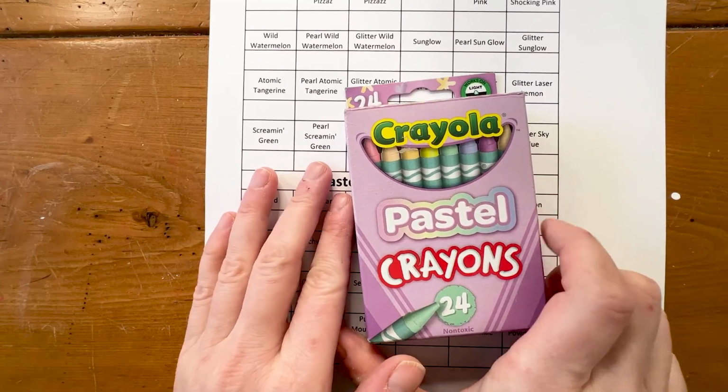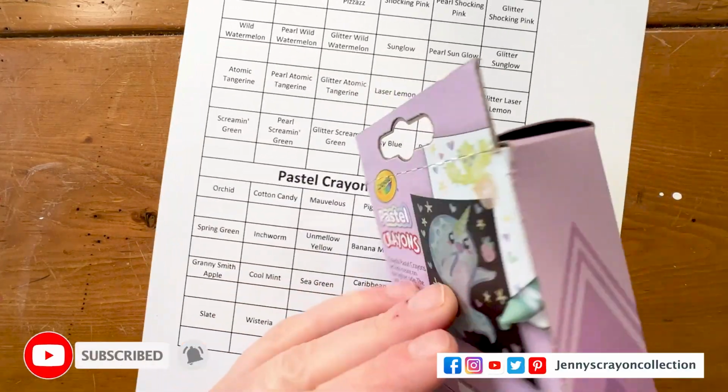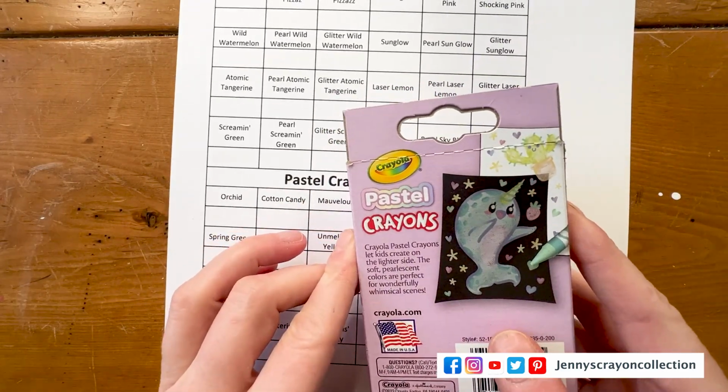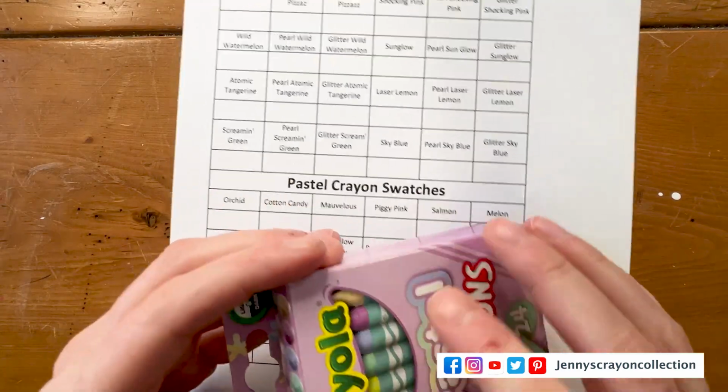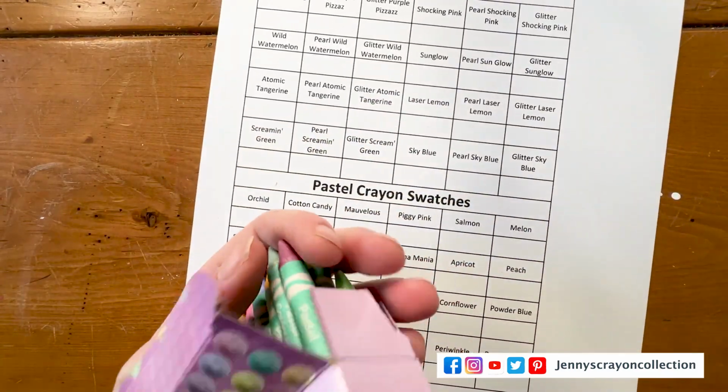So let's look at the box real fast. Very interesting. It says light and dark paper, and it shows creating them on light and dark paper. So it makes me wonder, are these like the bold ones or like the pearl ones? I guess we'll find out.